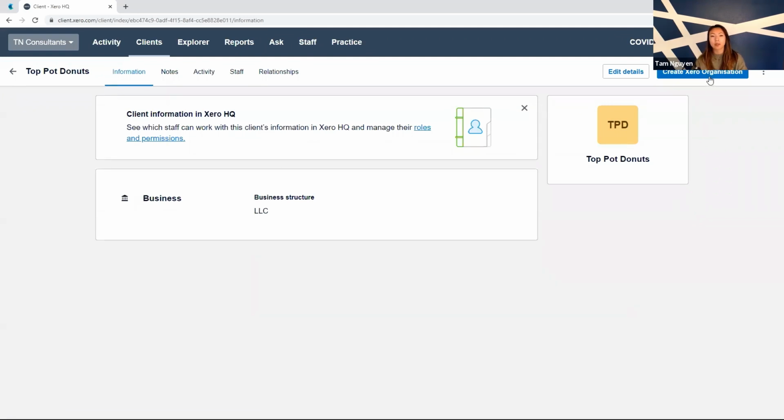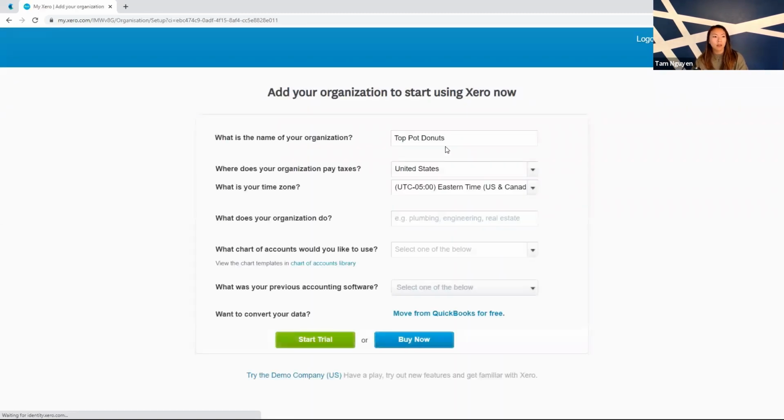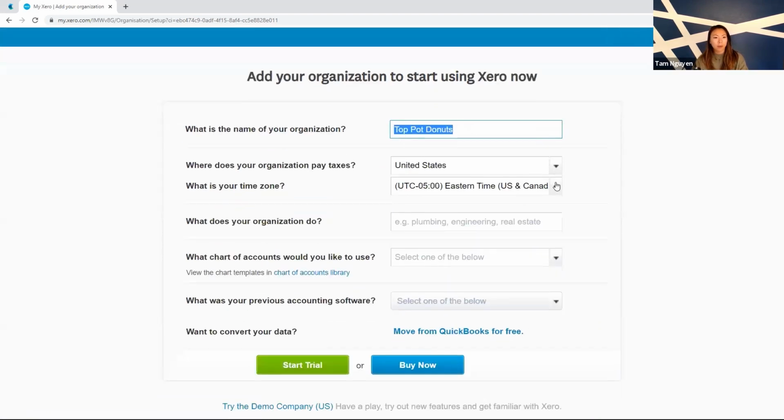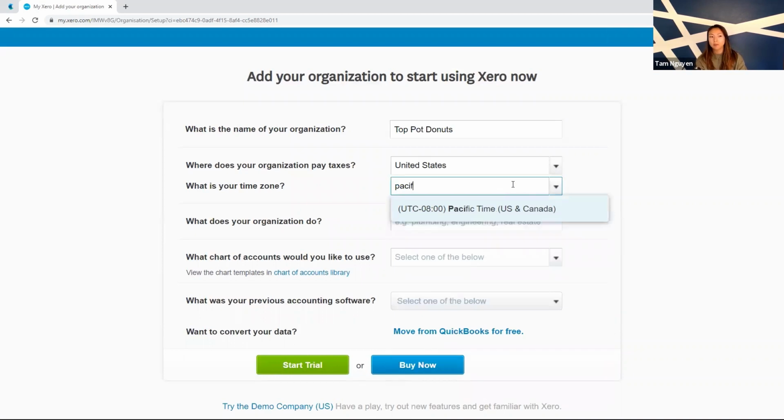So at this point, you're not actually paying for a Xero subscription just yet. So I'm going to go ahead and click this. It'll take me through a setup wizard where it'll pull in the client name I just entered. You want to make sure that your time zone settings are correct. With a lot of the fields in Xero, you can type in the name of that field and it'll auto-populate, so you don't have to scroll down a long list.